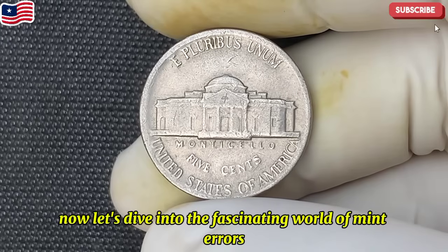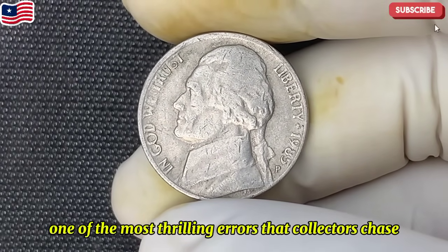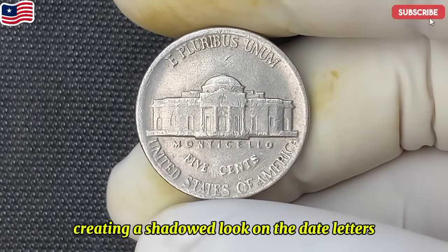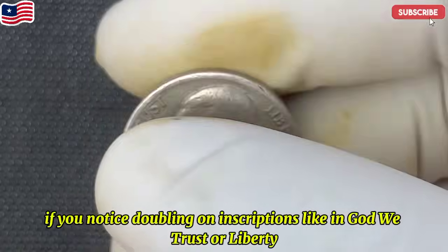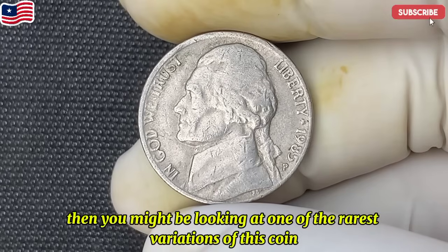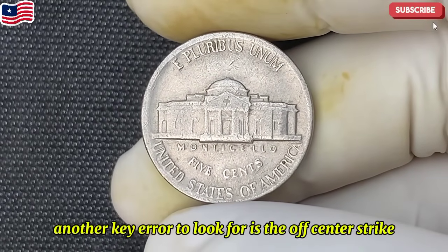Now, let's dive into the fascinating world of mint errors, where coins with mistakes become masterpieces. One of the most thrilling errors that collectors chase is the double die error. This occurs when the coin is struck twice slightly out of alignment, creating a shadowed look on the date, letters, or even on Jefferson's portrait. If you notice doubling on inscriptions like "In God We Trust" or "Liberty," or if the date 1985 looks thick or doubled, then you might be looking at one of the rarest variations of this coin, and collectors are paying high premiums for it.